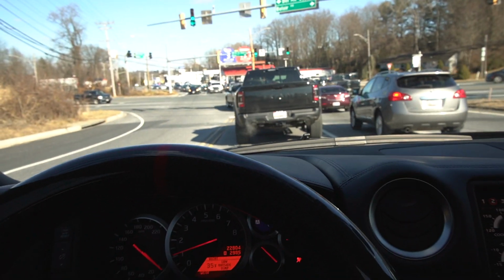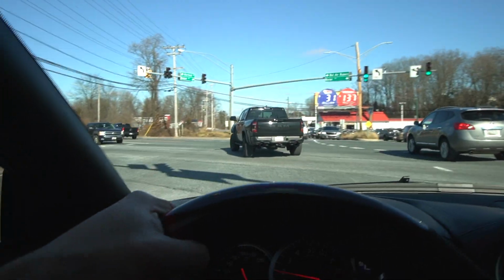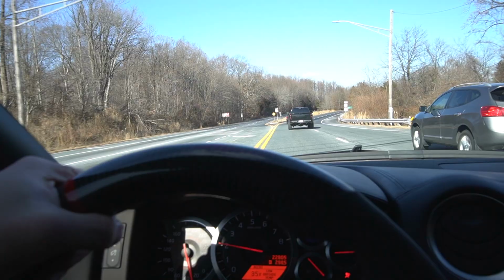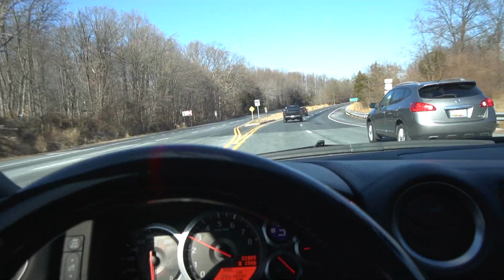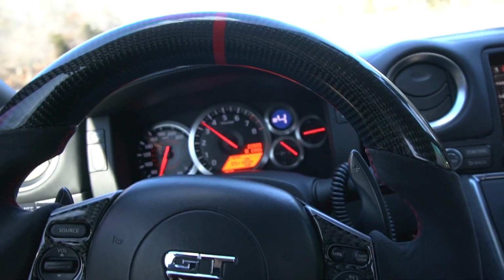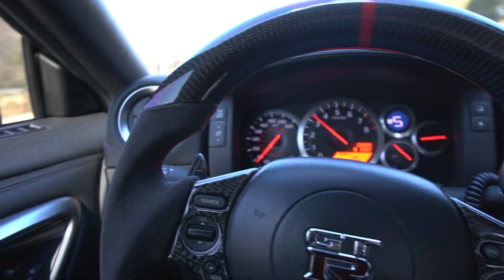Look what we got here, a Ram freaking TRX. That thing is big body. That thing is freaking huge. God, the turbo noise. Beautiful.